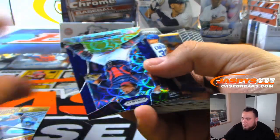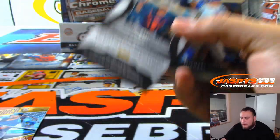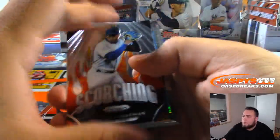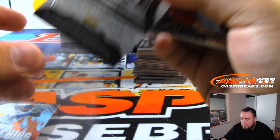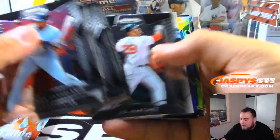Yeah, chronology is pretty nice. Williams Estudillo to $35. Max Scherzer. Tom Seaver to $3.99. It's all some nice vet stuff. So lots of Gretzky in there.